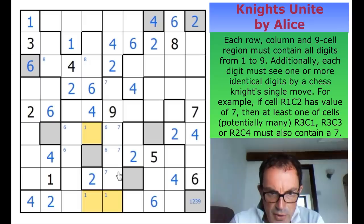Oh, now that's interesting for this cell. Because this given 1 needs to see another 1. Well, it could see that one, but it couldn't be there because you can't repeat a 1 in a region. It can't be here because of this one. It could perhaps be there though. Grey 1s. No, we've not got a grey 1 yet. So the 1 could go here or here. But if it's here or here, it can't be here. So the 1 is in one of those two cells. I don't really know how to notate that. I'm going to put them in the centre just to try and remind me.